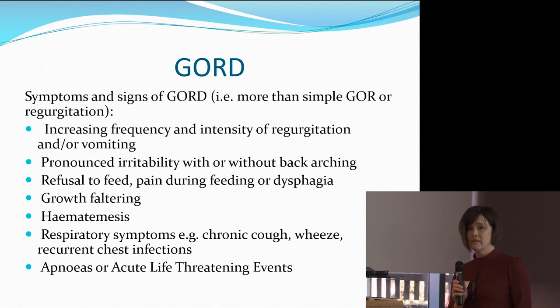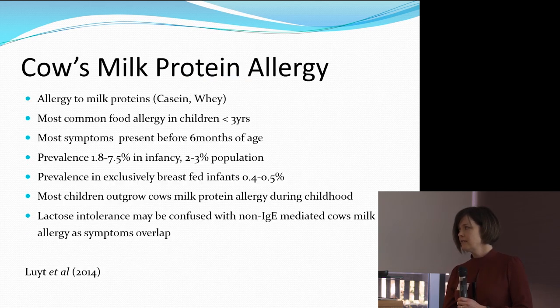Hematemesis, they may have respiratory symptoms, and sometimes you will get parents coming and saying they're continually wheezy, or you're having a choking type sound, or there may be more extreme apneas or acute life-threatening events.